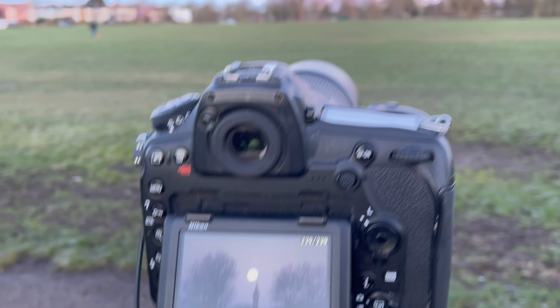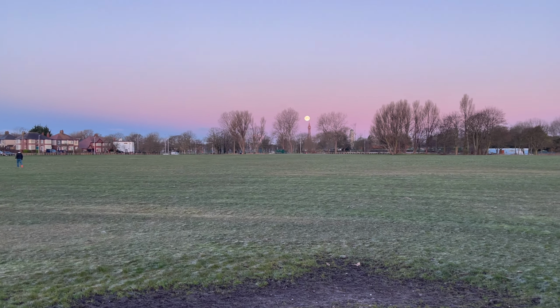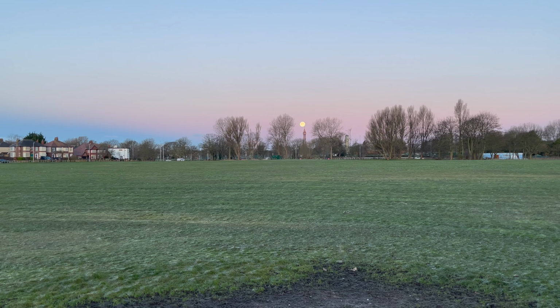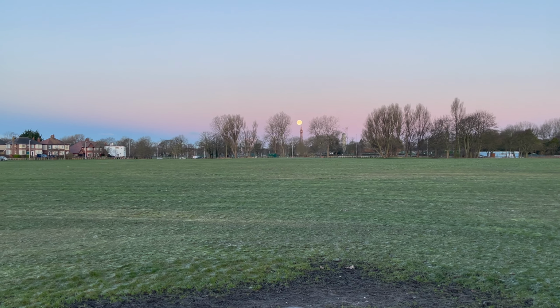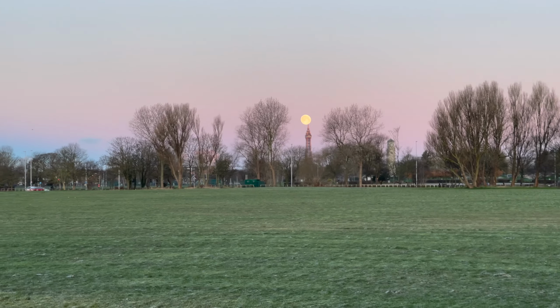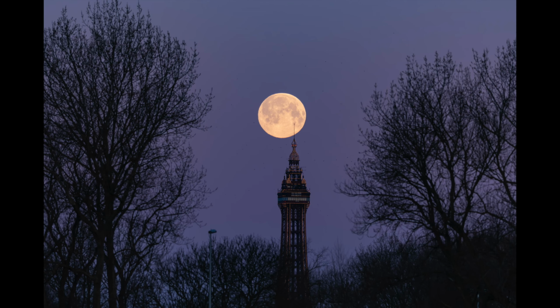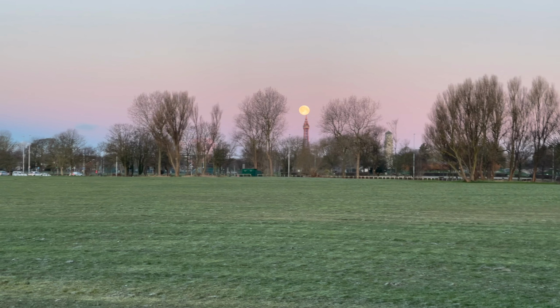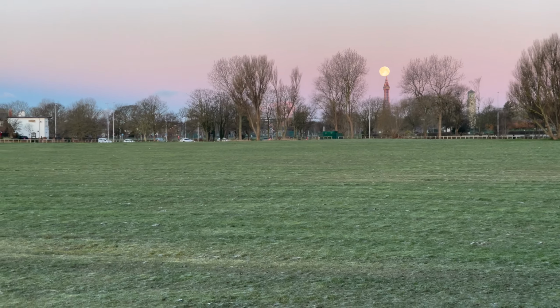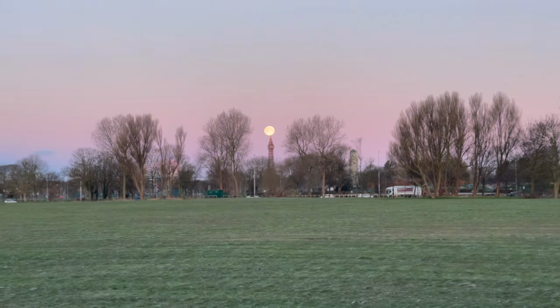It's almost there. I want to get the moon slap bang over the top centre of the spire of the tower there. And look at this, folks. I'm taking pictures like mad. So I'm just taking picture after picture after picture here, folks, and hopefully I'll get one where it's right. The moon is right over the top there of the tower. Oh, look at this. Look at this. I've just got to keep taking pictures.